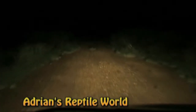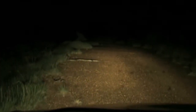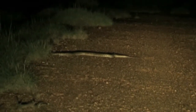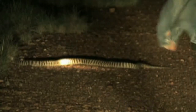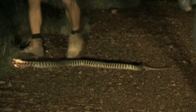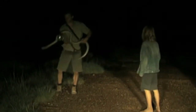On our return trip that evening, we came across a large female black-headed python crossing the road. Oh yep, big old blackhead. How cool is that? Well, you kids want to get out and have a look? At 6 feet long, this was one of the largest wild blackheads Dave has found in this area, and luckily for him, closer examination revealed that it was in fact gravid or carrying eggs. Look at that. Beautiful.